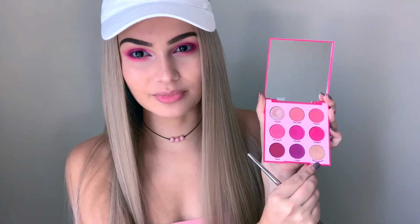Now for the brow bone, I'm gonna use this one. It's called Moonstruck. I love how you can see my trash. Look at this. Okay, that's enough. I'm gonna use Moonstruck for the brow bone because I don't really want a blue tone on my eyebrow.